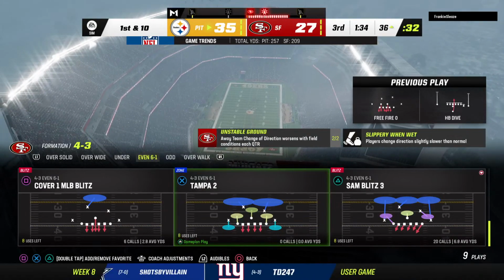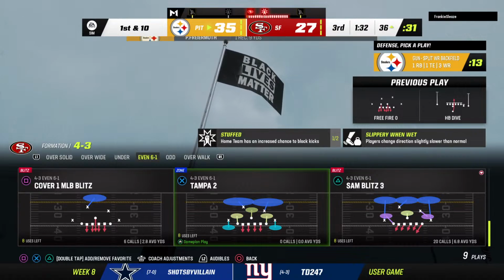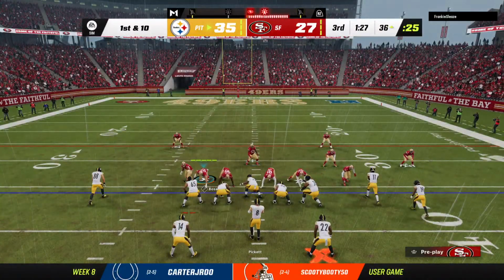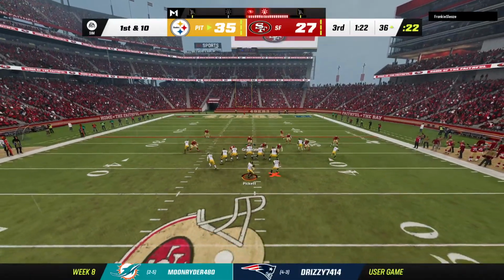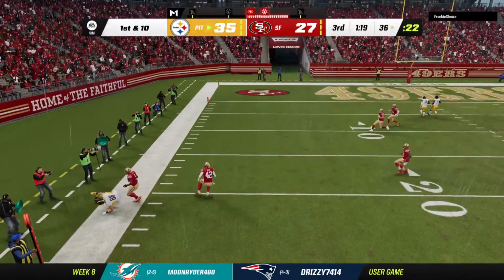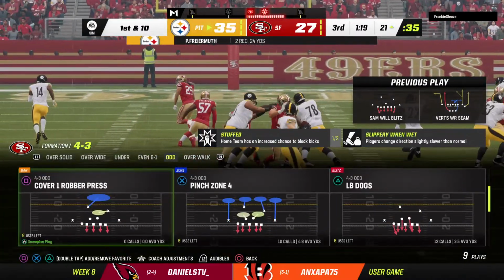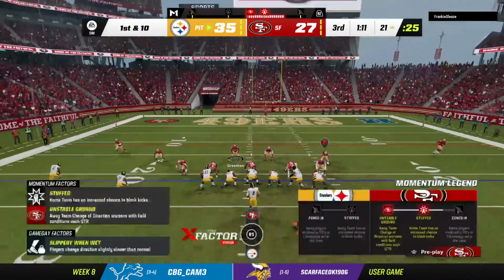Most of their damage has been done through the air. I mean, they've rung the bell 3 times with passing touchdowns, but guess what? Ground game has not been neglected. Nice little burst right there. So from the 36 now, 1st and 10. Pickett to throw on 1st down. Out route, and he connects with Freiermuth. He's going to go out of bounds, but he takes this one down just shy of the 20. The Steelers picking up 15 yards there at a 1st down.